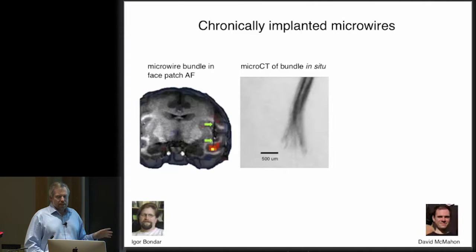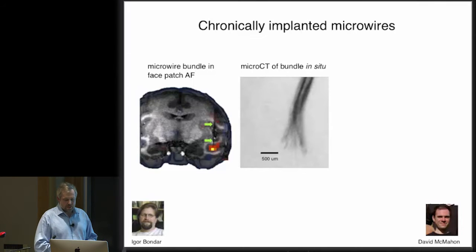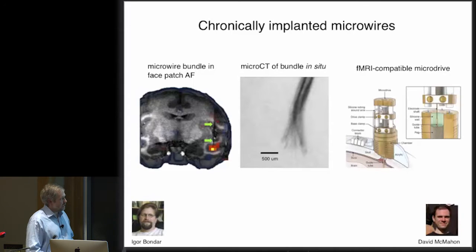They have the nice property of being compatible with the scanner, so we can put them in the brain and see them in the scanner, and then we can also do fMRI and do functionally localized placement based upon, for example, the AF face patch, and we show that we hit it with the implantation. And we have a microdrive that David McMahon, who also did a lot of work on this, developed, and this allows us to advance the electrodes, find cells, and isolate them.